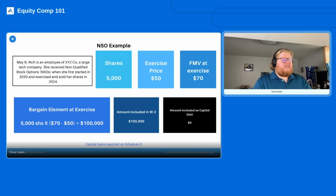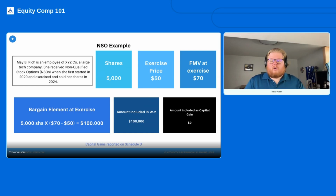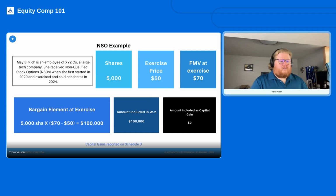If you have an NSO exercise and sale, you absolutely need to make sure that you are reporting it correctly and that you're not overpaying your taxes. You shouldn't pay any more taxes than you're supposed to. We're not trying to evade taxes. We're just trying to make sure we're paying the correct amount of taxes.